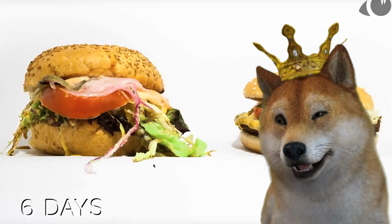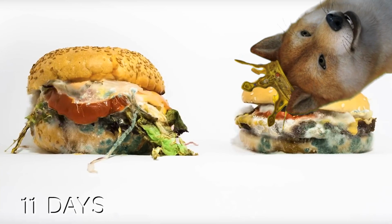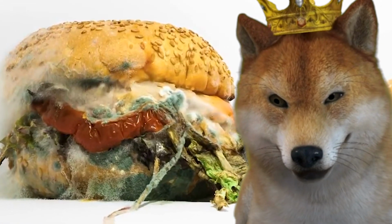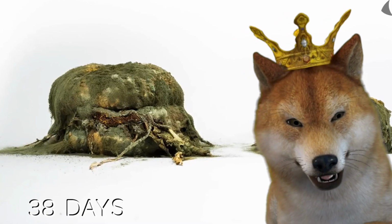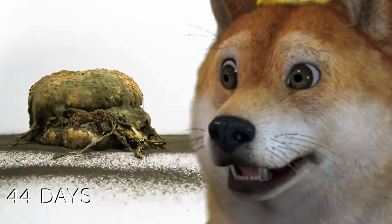So after 5 to 6 days of just being left out, it starts to grow mold everywhere. Look at the green hair growing out of that burger. That's nasty, dude. These actually kind of look like those trolls from Frozen. Look at how nasty that is. What? Those ants? There's so many ants. On to the next clip.